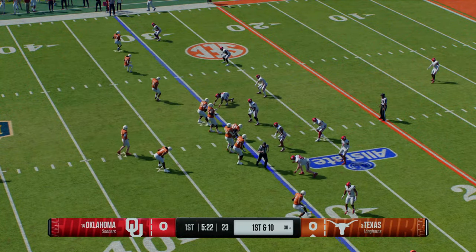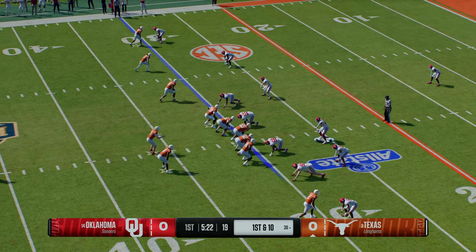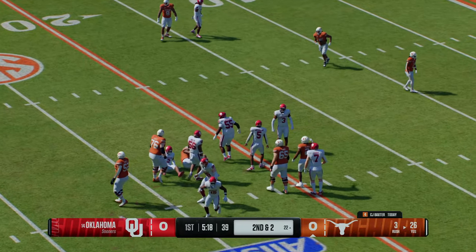And the Longhorns offense takes the field. They came up empty on the last possession, forced to punt it away. And they begin to click now. Oh, look at the quick cut.